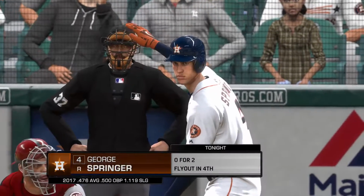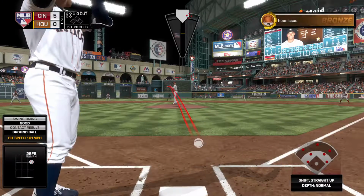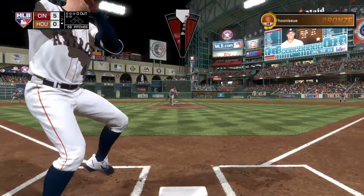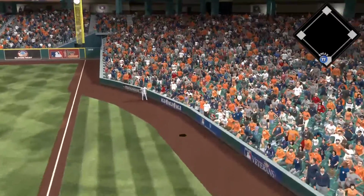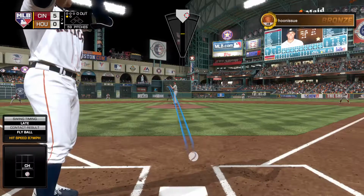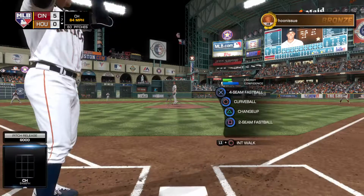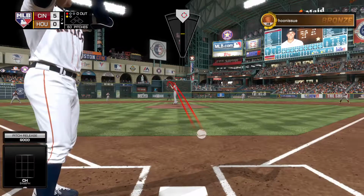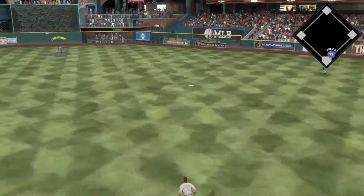Striding in once again, George Springer. It's been an 0 for 2 effort for him to this point. George Springer sends that one out of play for strike 1. Changes up on him, but that's in the dirt for a ball. You know, he's one of their guys they rely on to get their offense going. They need a rally, so we'll see if he can spark one here.